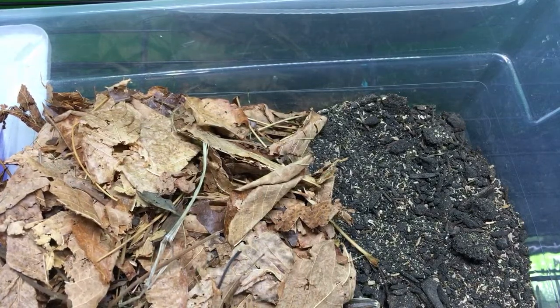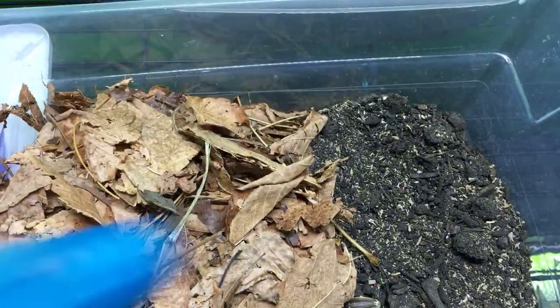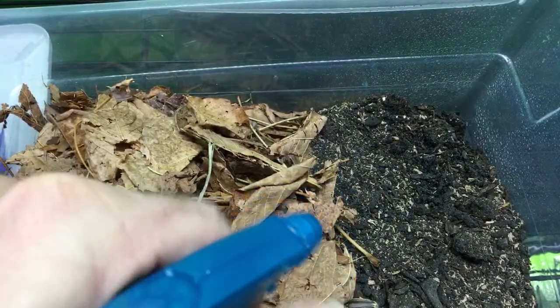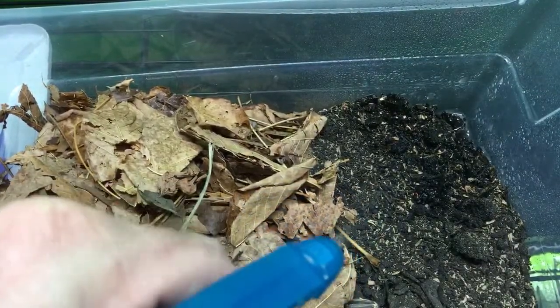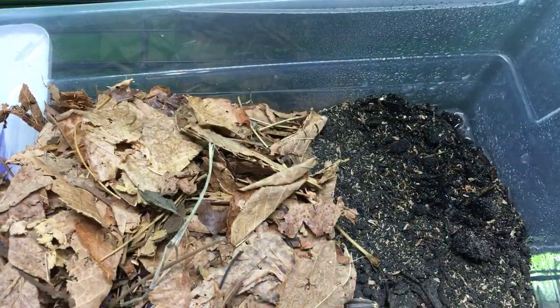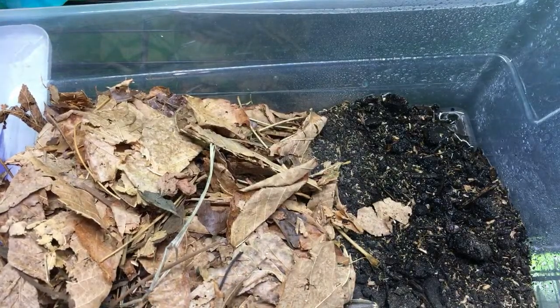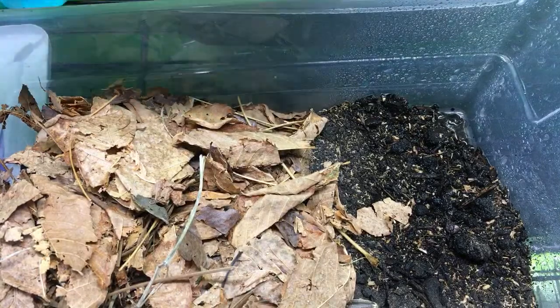I don't want the poor isopods getting too dry. Cubaris really like a fair bit of moisture, more so than some others, so I want to make sure they get enough. This spray bottle is not doing what I want it to do. Oh well. Okay, so let's take a peek at these guys. That's where their moss is going.